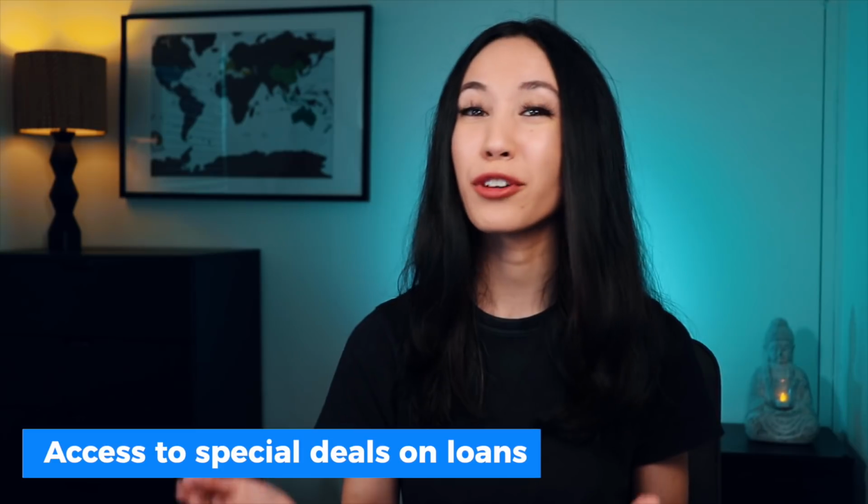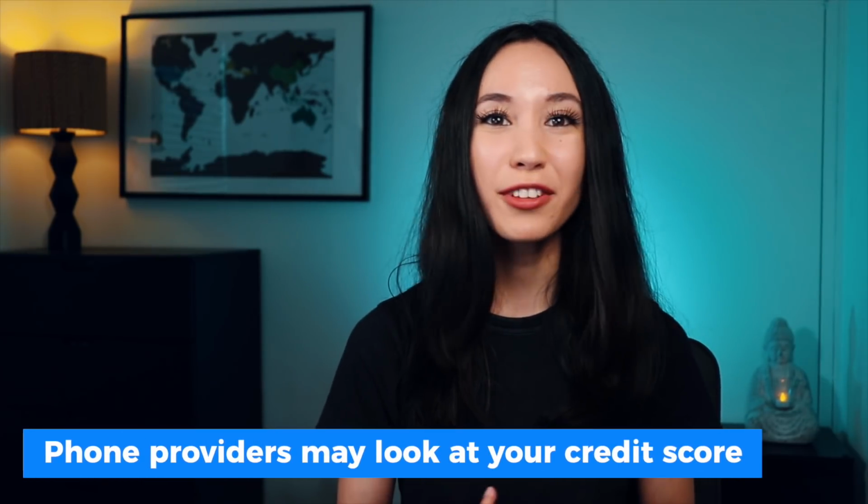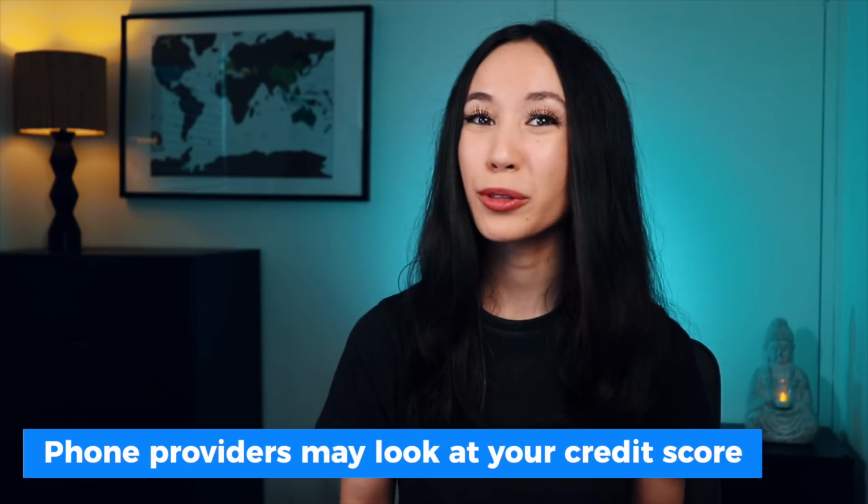And of course, credit scores aren't the only things that banks and credit providers do look at when they are assessing your application. They also look at things like your income, your savings, and your expenses as well. The second reason is some credit providers may even start giving you special deals if you do have a good credit score. So this may mean lower interest rates on loans. This doesn't happen very often, but this could happen more often in the future, and these sorts of things do happen quite a lot in the US. And the third reason is that phone providers and even internet providers can sometimes also look at credit scores when giving you a phone plan that is postpaid.